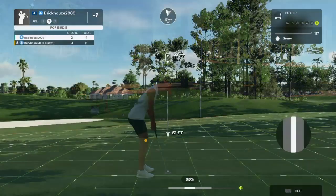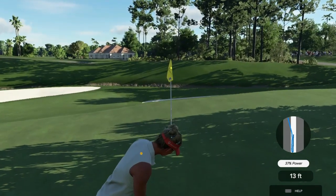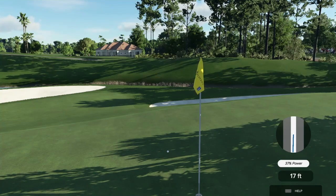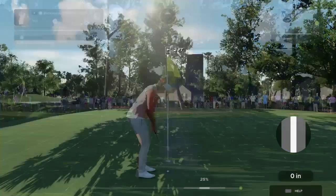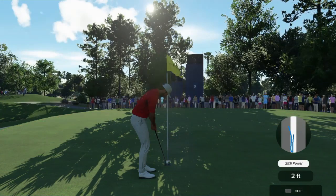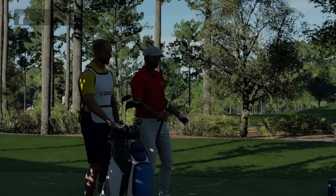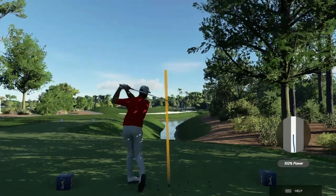Here's an 11 footer. Ooh, just missed. And you've got this left for par on this one. All right, let's head over to the next hole, see what we can do. And after that one, the leader sits at one under. We're teeing up on the fourth hole now.